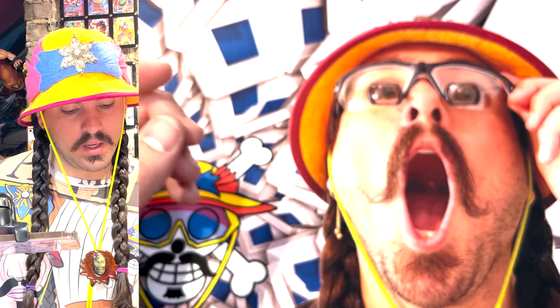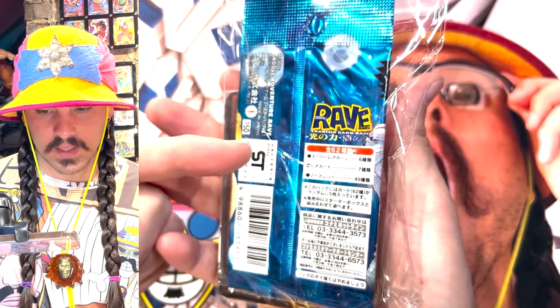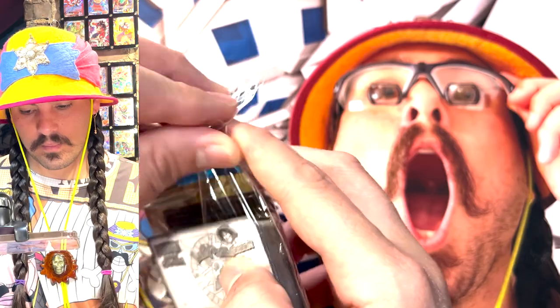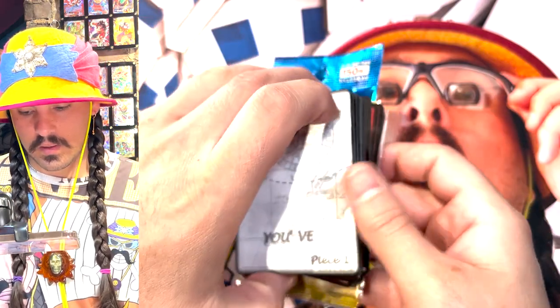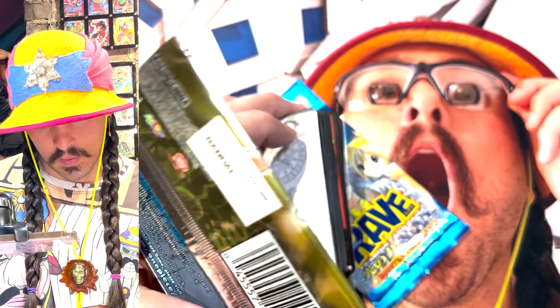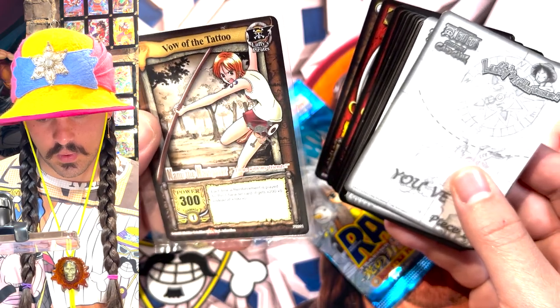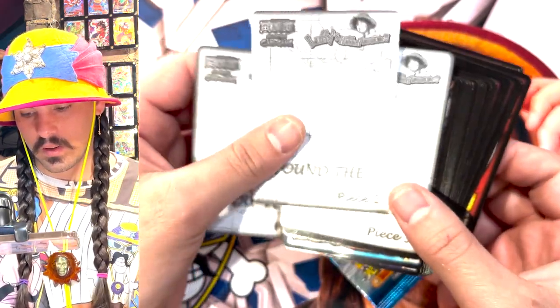And Mr. Three. So the guy that I bought these from on eBay, he was nice enough to send me this other thing. I don't know what's in here, but it has this pack that says Rave, and there's these cards, so let's check it out. So here are the cards that were in here. This is the Quest Begins card game, collectible card game. Is this another set, or... ooh, there's a silver foil stamp, it looks like. Vow of the Tattoo.